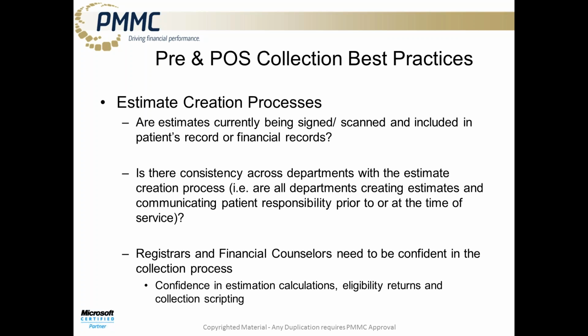They also need to be confident in the benefit response that they're getting, whether that's by way of clearinghouse, phone calls to payers, whatever means your staff are utilizing for determining benefits or eligibility returns. The staff needs to be confident in that, because obviously that plays a huge part in the calculation process with your estimates. So just going back to some of these best practices, these are the things that we feel strongly about incorporating, and if you're not doing these things, we strongly suggest incorporating these into your processes.